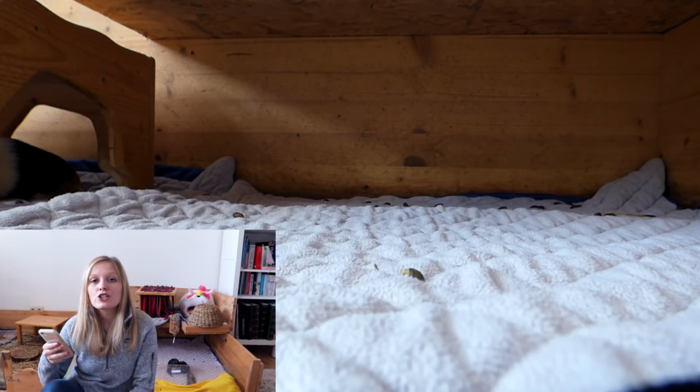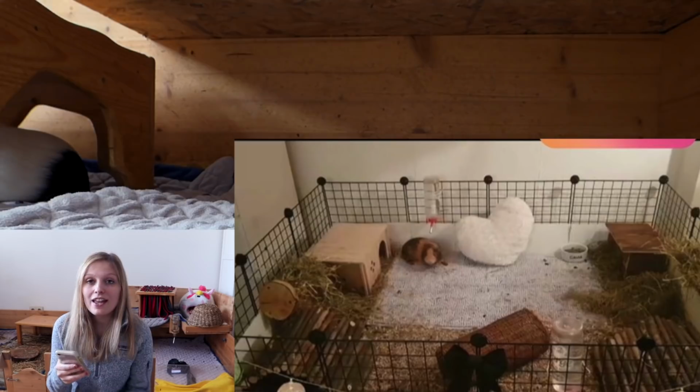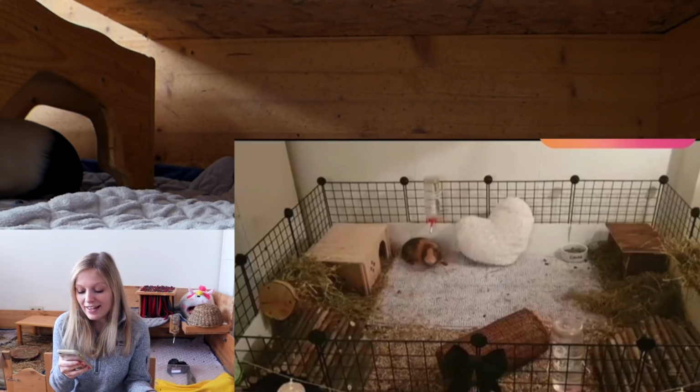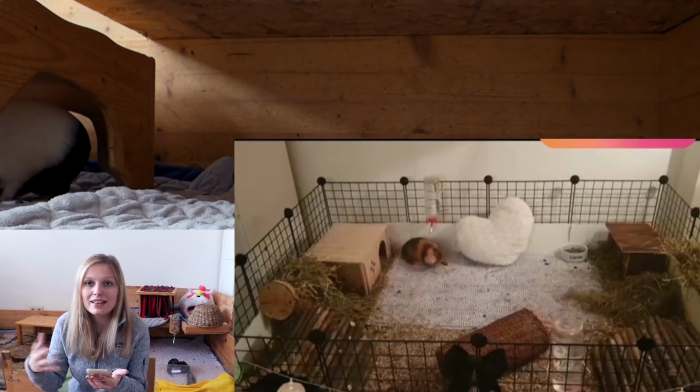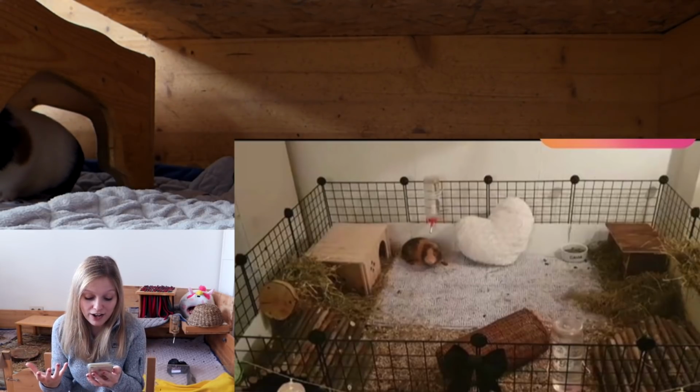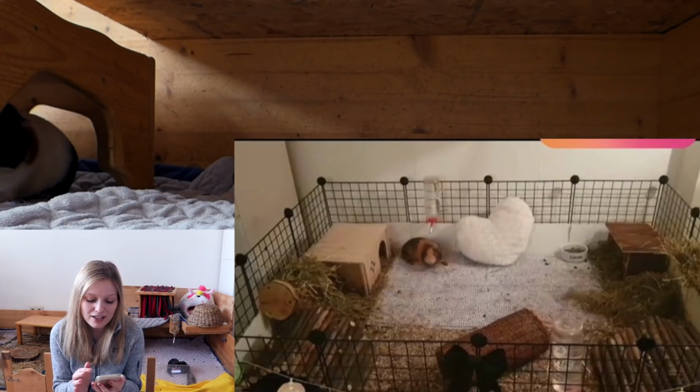And then I also wanted to show you this C&C cage, which I think looks really great as well. So they have a rectangular shape, and they have lots of hideys. I really like that they're kind of all on the side, and then in the middle the guinea pigs just have lots of space to run around. And I just wanted to show you this picture because I think it looks really awesome.